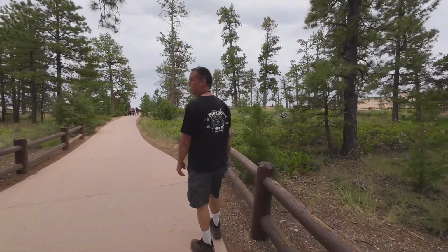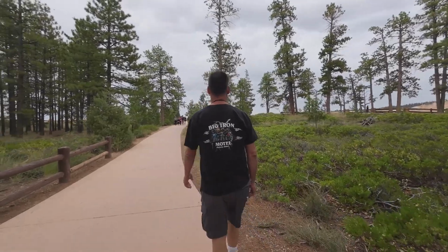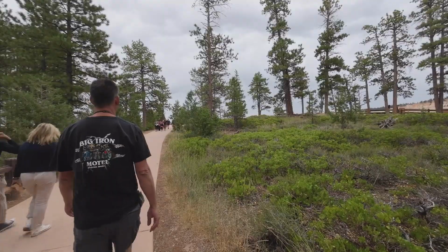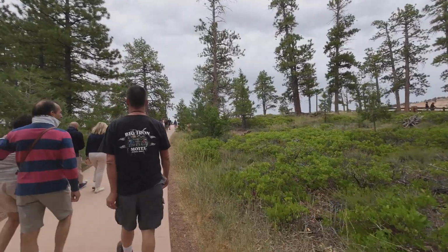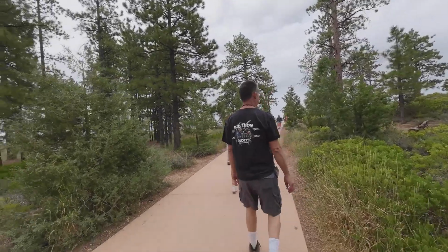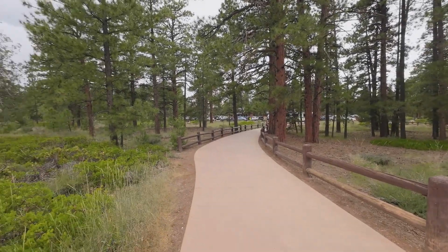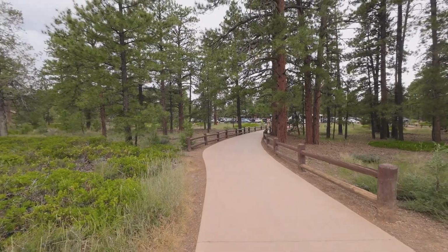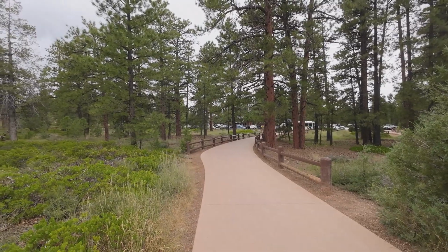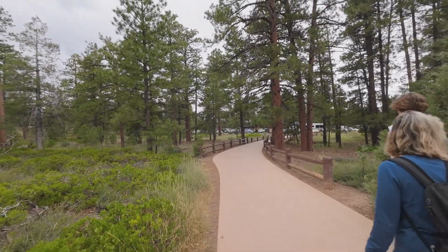We're at Sunset Point now. Just got off another shuttle. This is our third stop, I think it is. And we're on the Navajo Loop. Gonna hike up here and check this out. That's back at the bathrooms. This one has bathrooms. The other one didn't. Actually has flush toilets and a refillable water station. If we had our water bottles, we'd probably be doing that.